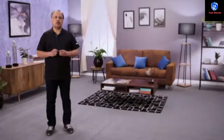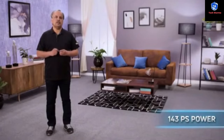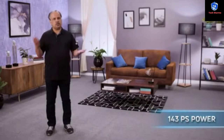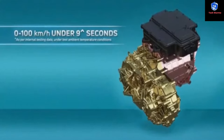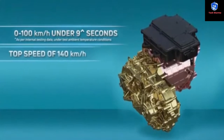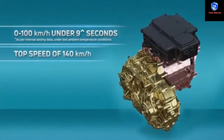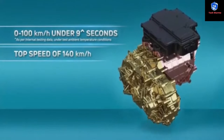Nexon EV Max is powered by a 105 kilowatt or 143 PS permanent magnet synchronous AC motor that balances performance and efficiency. It delivers an instant torque of 250 Nm available at the push of a pedal, resulting in a 0 to 100 sprint time in under 9 seconds. Moreover, the top speed now has been increased and is electronically limited to 140 km an hour.